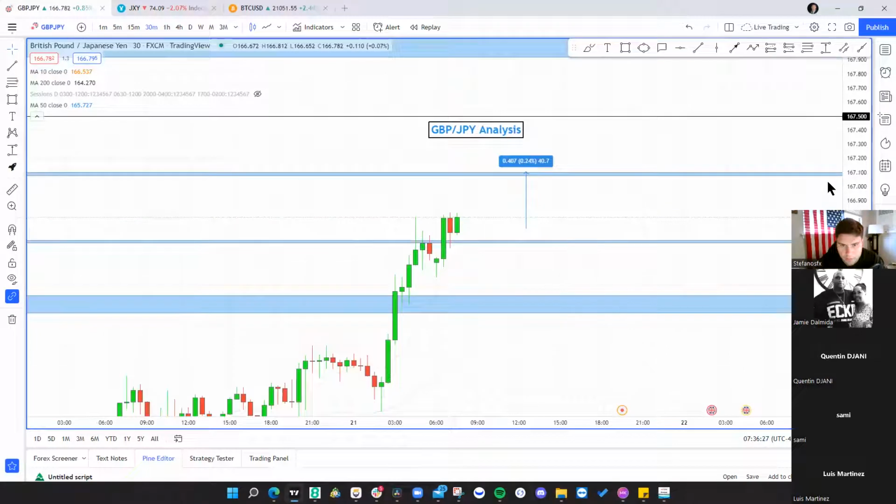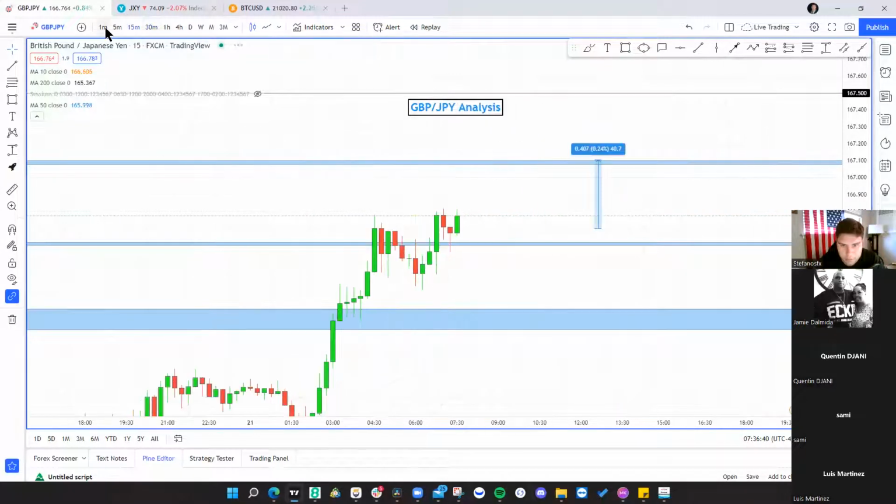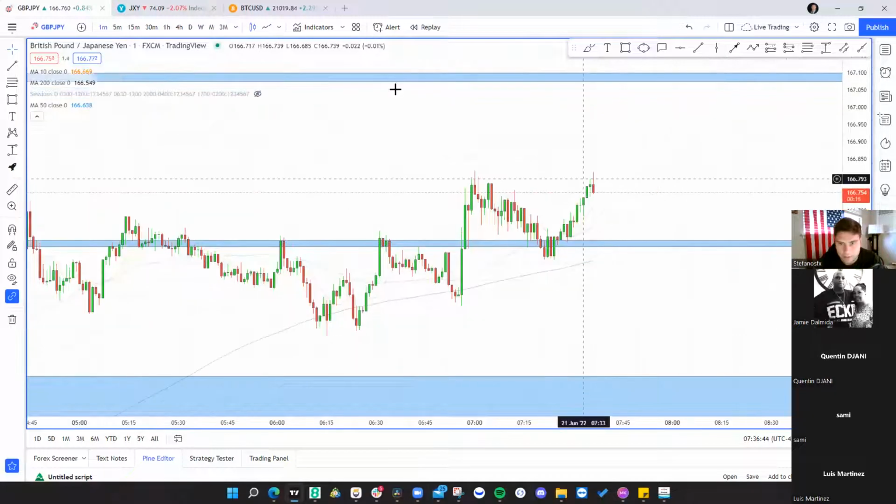You may want to wait for this 30 minute to close. That might be better for you, but it looks like we have a lot of bullish momentum that if we pass the high of that candle, we could continue up. You see the volume in this candle, how much it's pushing right now. Let's see how the 5 minute reacts to this area, or the 1 minute.